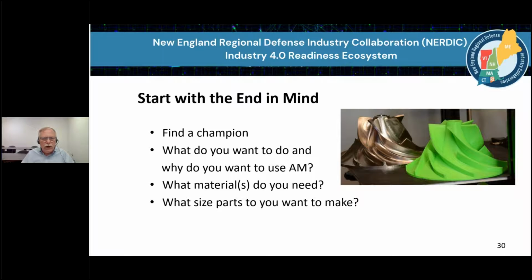What size parts do you want to make? Each of the machines, each of the technologies has a particular build volume. So, you need to be concerned about what's the biggest part you want to make and what you need for a machine in order to do that. Or do you want to limit the size and it's going to limit the cost of the machine? University of Maine has the largest polymer printer in the world. We have a robot that does 2 foot by 2 foot by 5 foot, which is huge by additive standards. So everything's relative, and we have machines that'll do parts the size of your fists. So a wide variety of sizes, wide variety of price points.